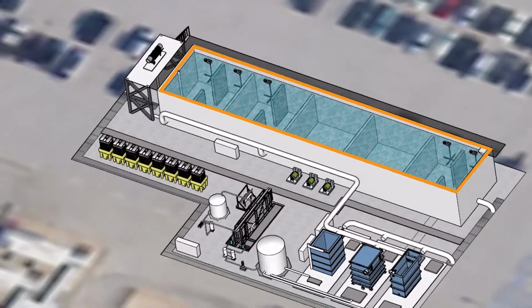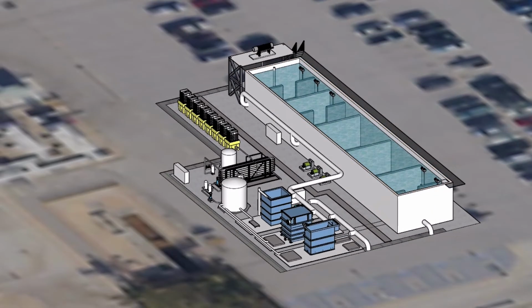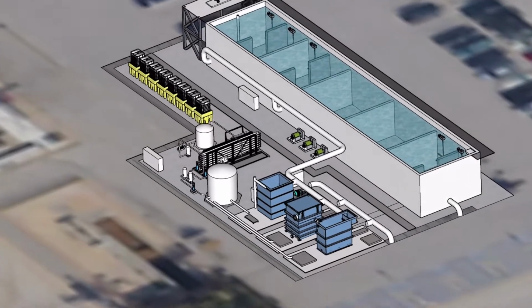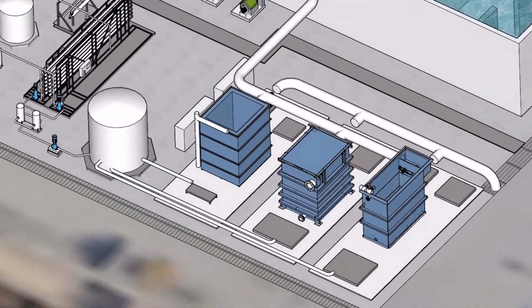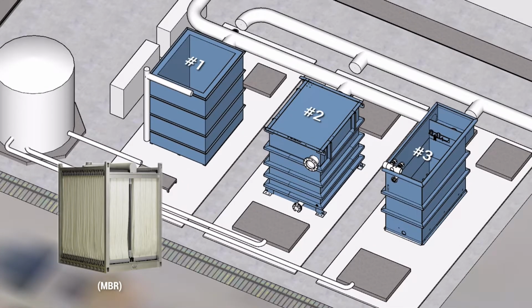The treated liquid from the reactor is fed into the MBR's membrane system with microscopic pores to separate water from the biomass solids. Solids are returned to the biological reactor, and the clarified liquid is conveyed for further purification. Three membrane separation systems provided by different suppliers will be comparatively tested.